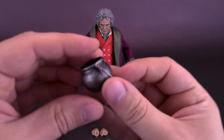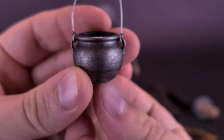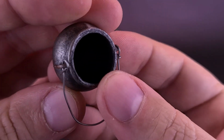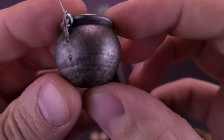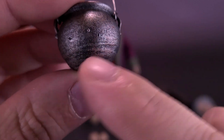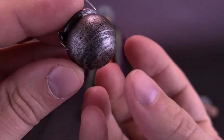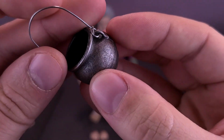The figure also comes included with his pot. The pot is darker down below, where of course it would be sitting on the fire, and like the mug, there's no liquid on the inside of the pot, but it does have at least a working handle. I do really like the coloring that they've added to this. More of a darker, kind of silverish gray, but again, you've got these really nice dark stripes, where the heat would of course have burnt and tarnished the outside surface of the pot.